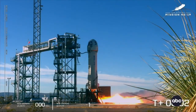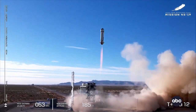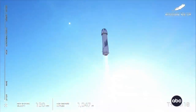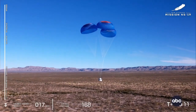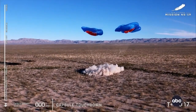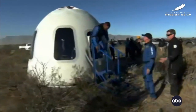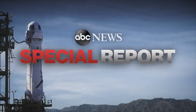Strahan is back on the ground. Astronaut Strahan. We'll see. 2, 1. Mission Control has confirmed New Shepard has cleared the tower. And there we go. The drogue's lifting out the main parachutes. Retro thrust and touchdown. Cheering all around from the crew. And Michael Strahan is out of the capsule. Big hug for our founder, Jeff Bezos. A special report from ABC News.